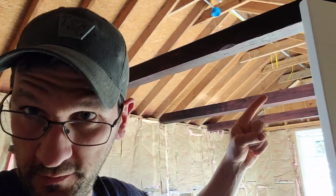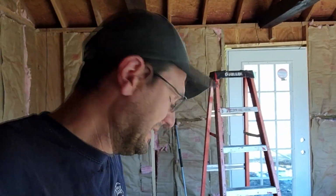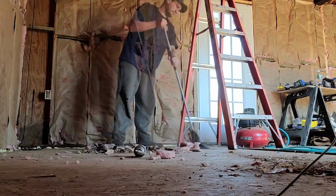It's coming along pretty good. Look at that wood up there, nice and dark. Look at this stain, beautiful. It's starting to dry, so it's starting to look great. Now it's time to move on to a little cleanup. I gotta clean up this place, it's a mess, and then I think I'm gonna move on to putting wood on this wall.